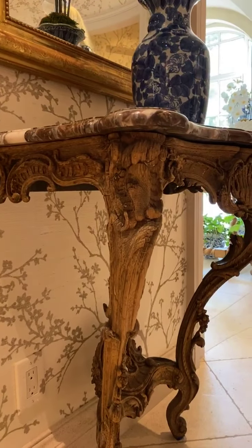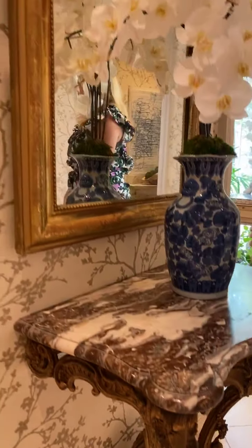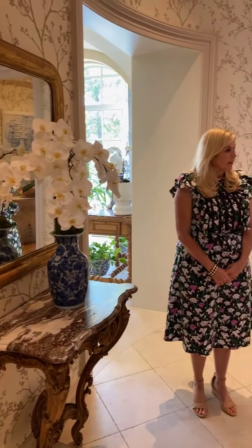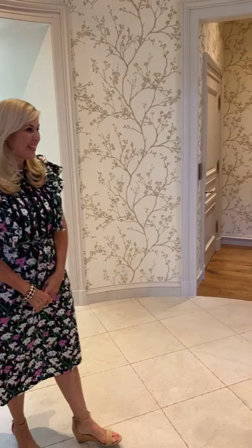Well, it's so beautiful because the architecture is so stately, and yet you're incorporating, I feel like, a lot of really beautiful antiques, but you're adding fresh patterns, bold colors, making it unexpected. Yes. Right?